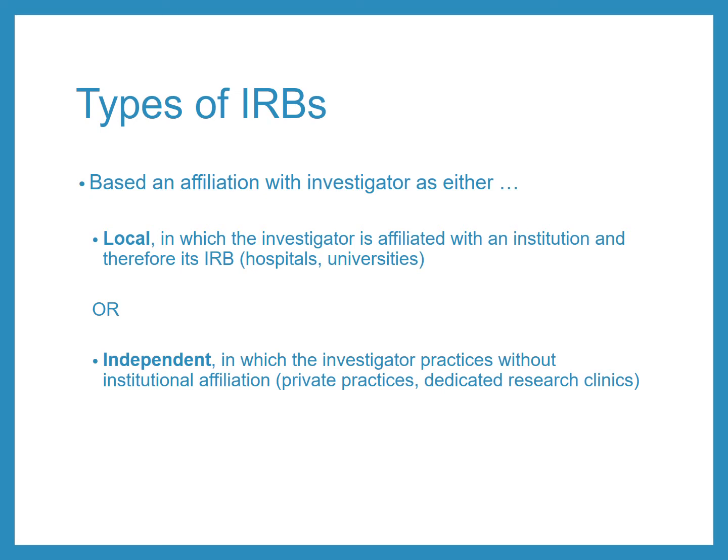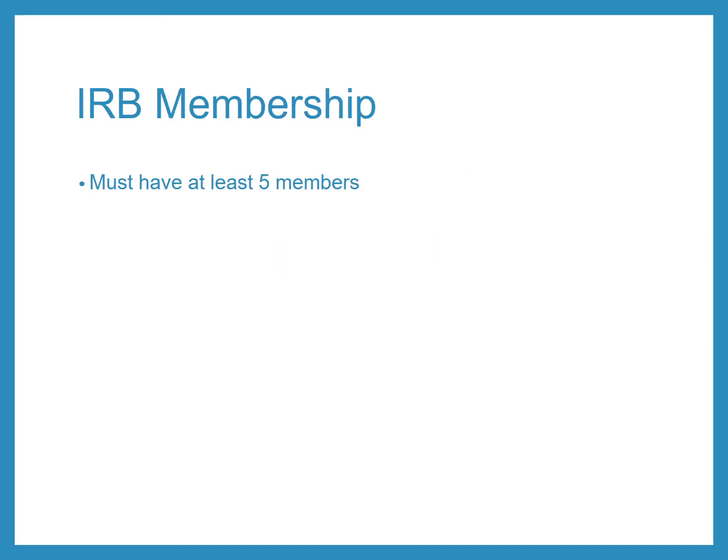And some of them have not done a good job, and there have been some cases in recent history where the independent IRBs have really fallen down on the job, and so they don't necessarily have the same favorable view among a lot of people in clinical research, but they can be very, very good, and they can do just as good a job as a local IRB.